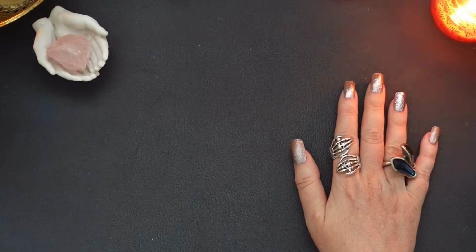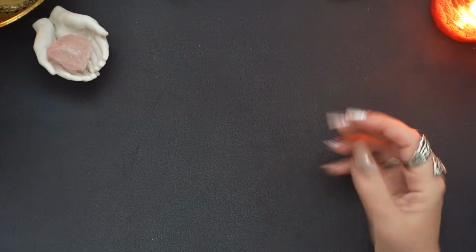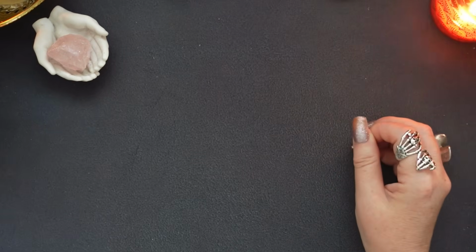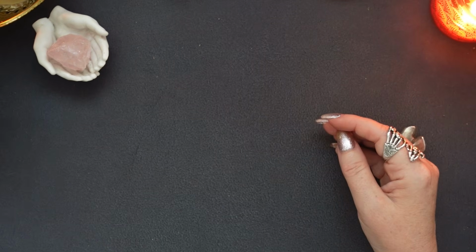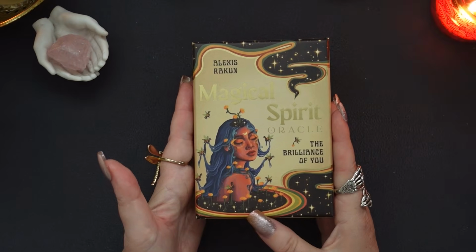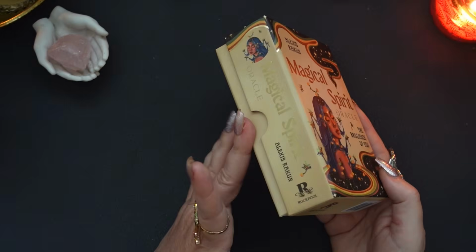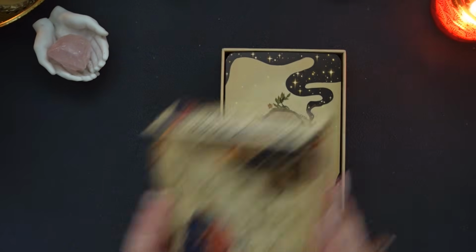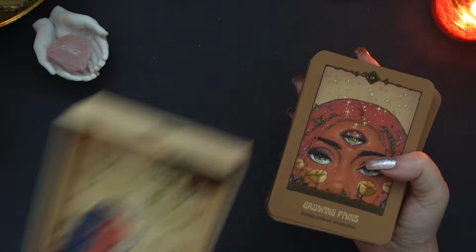And now, also to be very honest, this is an Oracle deck, and it's another deck that I use all the time. And I am not going to apologize. It is one of those decks that to me feels like a hug deck, because sometimes we need a hug, and it's this one here. So this is the Magical Spirit Oracle, The Brilliance of You by Alexis Rakan. This is a production by Rockpool. It's not a very recent deck. I think that this deck has been going around for at least a year and a half.